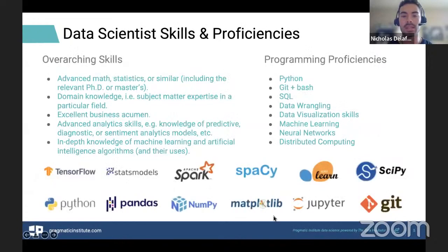Now, what is a data scientist's skills and proficiencies? Similar to a data engineer, they're going to know Python, Git, Bash, SQL, data wrangling, and some machine learning skills. Now, where it really starts to diverge is data scientists are more focused on data visualization techniques, getting insights from the data, more complex machine learning models, understanding neural networks at a more complex level, and diving into distributed computing to create these models.